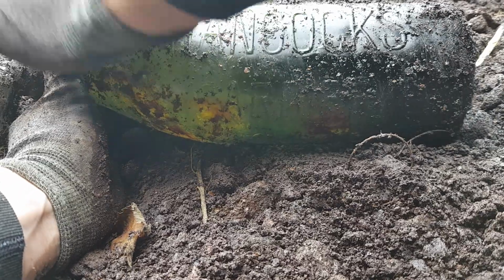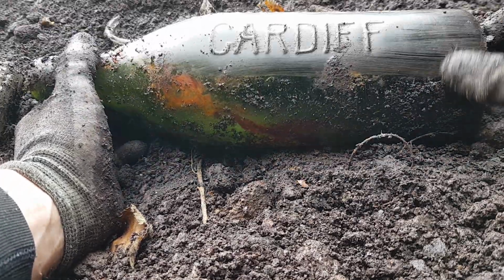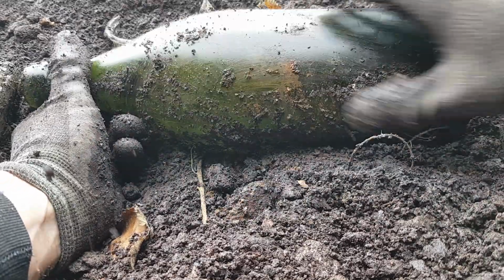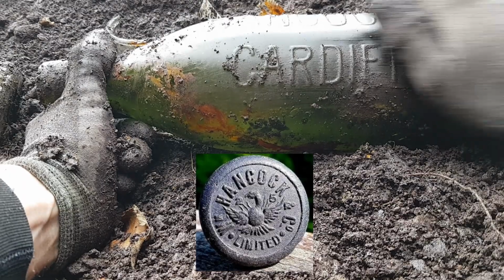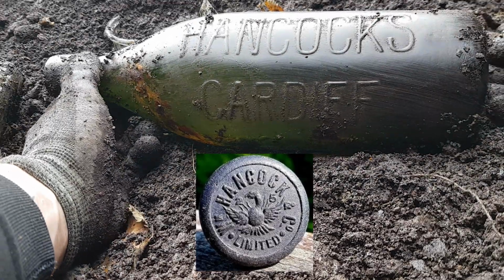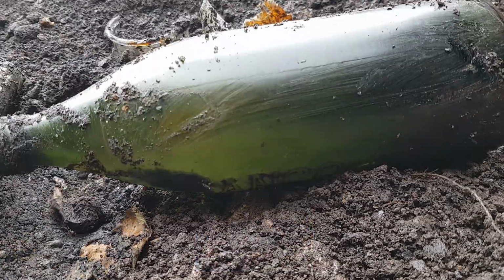Fairly boring though. Hancock's, Cardiff. That's it. I quite like the stoppers for the Hancock's though. They've got the sort of, it's like a bird on there. This one doesn't have a stopper. Not bad though. I'll carry on.